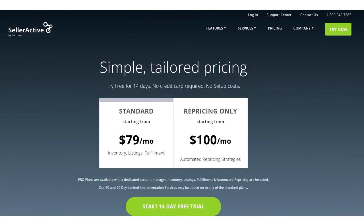This is really good. And in terms of pricing, I want you to look on the screen right now. Here is what the pricing looks like as of the date of this show.